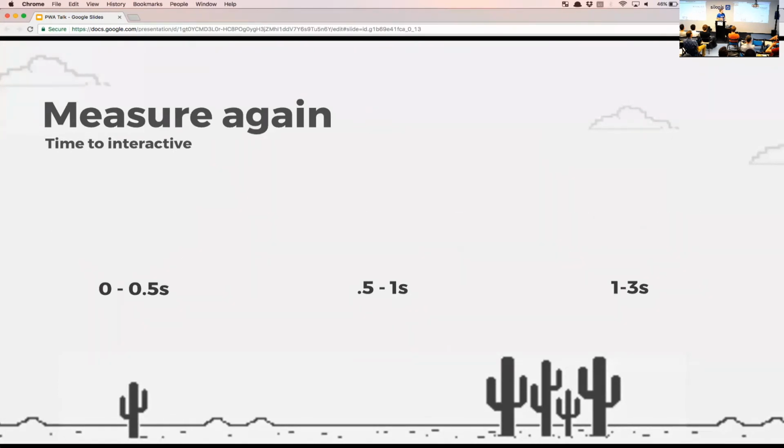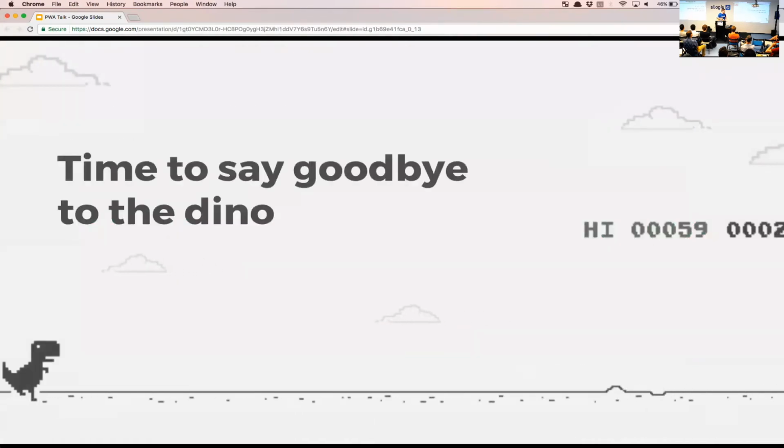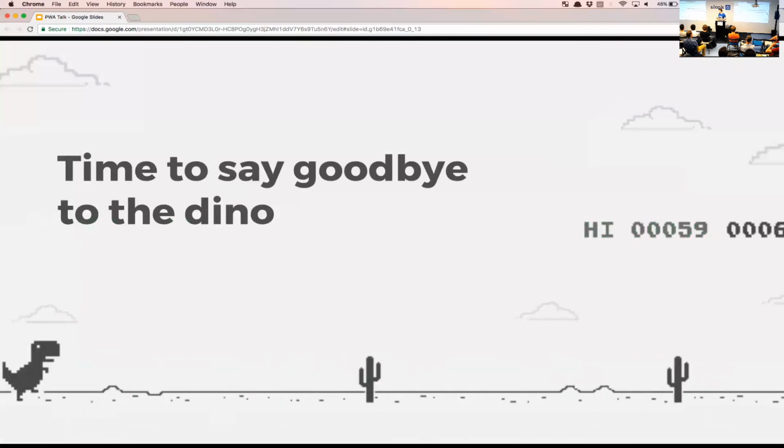After that, we saw the improvement go to about 22%. So roughly 86% of the traffic was getting the optimal experience, which is pretty nice. It's pretty good for us, as speed is really a core feature for us. So the last thing that we needed to do is say goodbye to the dyno.